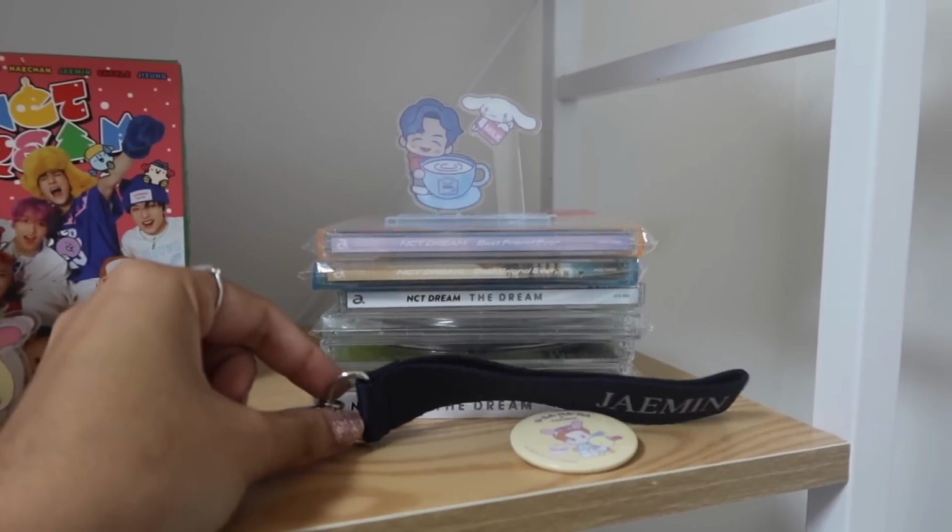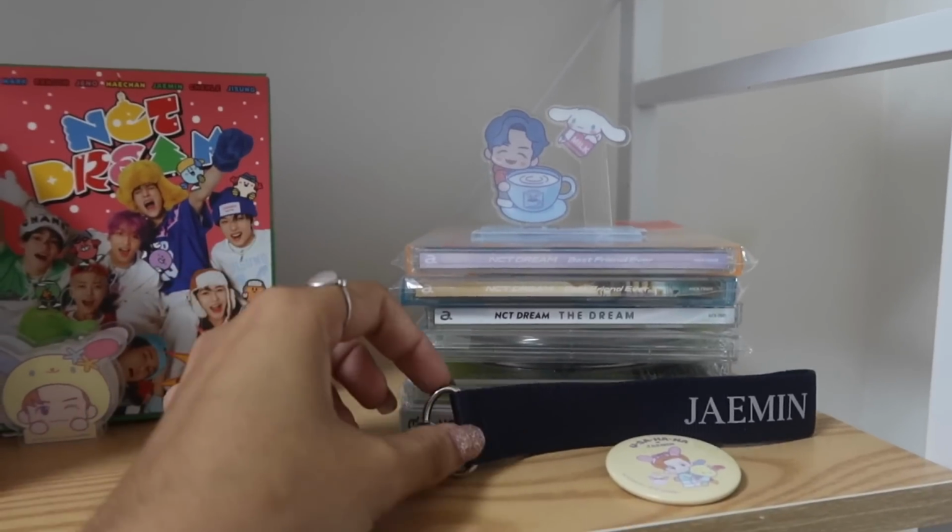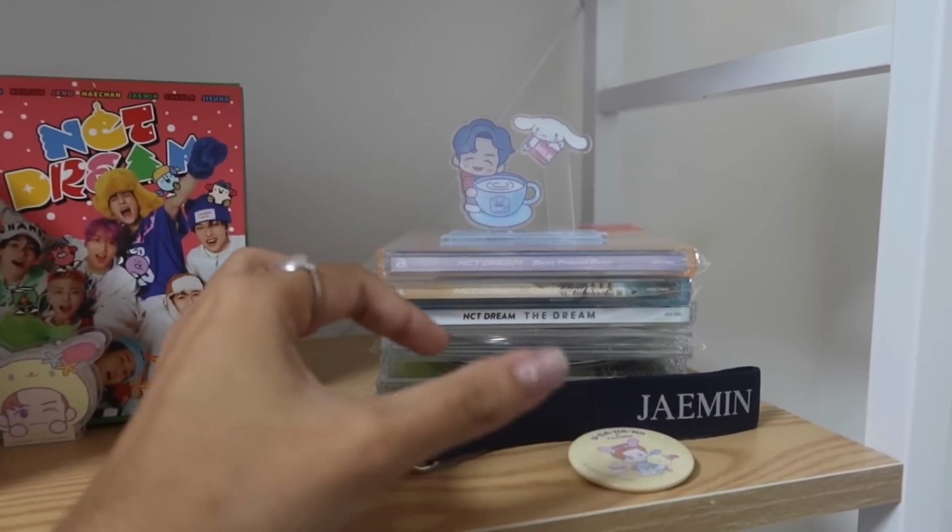They're just miscellaneous versions. And then I also have 2 The Dream albums, which is their first Japanese album, because my friend went to Japan a while ago and brought them back for me. So I have The Dream somewhere. Yeah, it's Best Friend Ever and The Dream. These are Japanese albums.